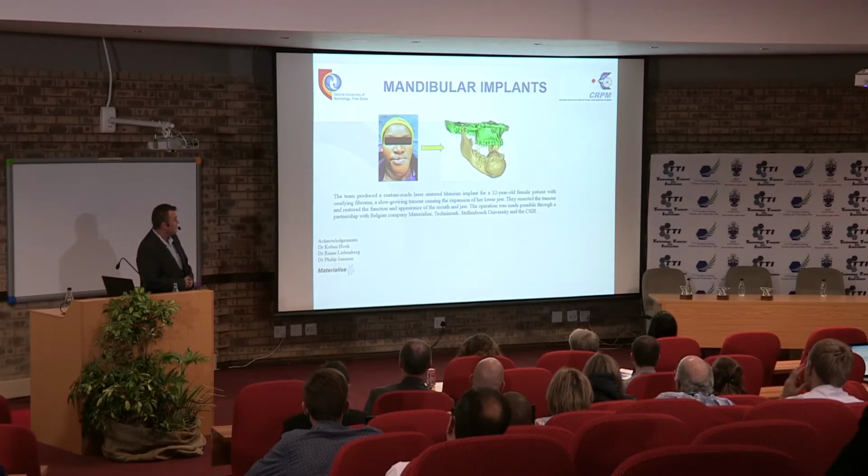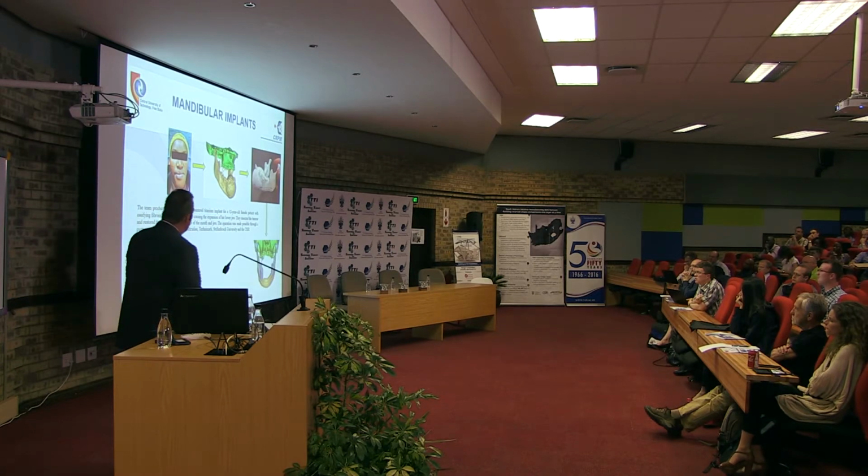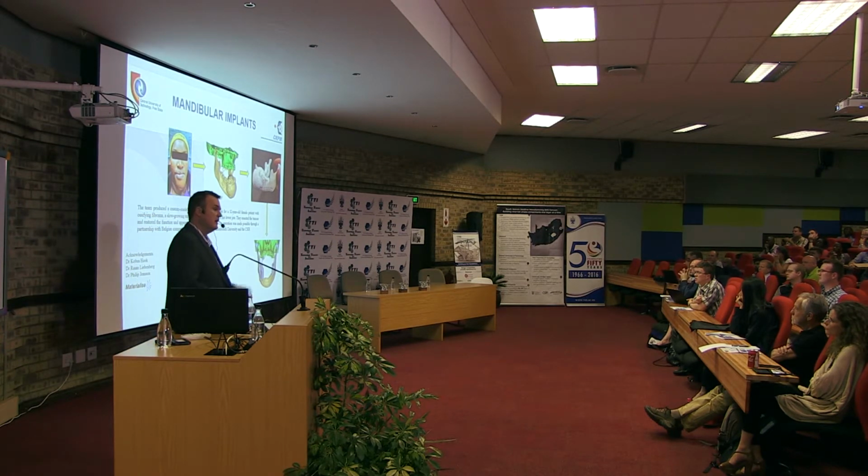If you have a look at our next case, this was a lady, she was operated on October last year, quite a big tumor, and it's not a cancer tumor, it's a benign tumor, but the problem is if this tumor continues growing, it will close her airway. And you can see this is the process flow. We received the CT and MRI scan data. From there we did the conversion. We manufactured the pre-op model that we sent to the doctor.